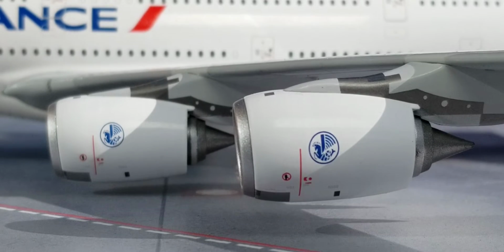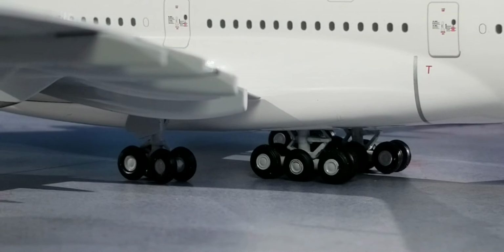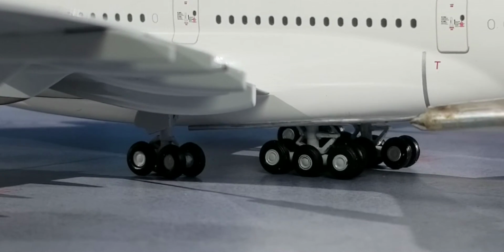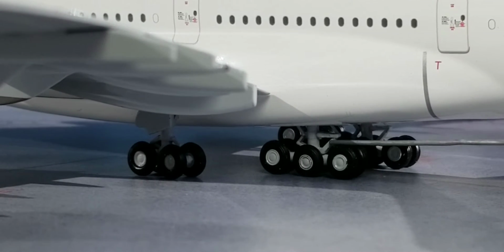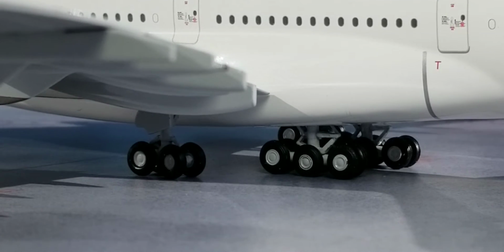All right, now you've got a better visual view of the outer landing bogey gears here on this side of the aircraft. It features the landing gear struts as well as the landing gear door. And then there's the center bogey gear right there as well. It features the landing gear struts and the landing gear doors. They're not on here, but they're on there though.